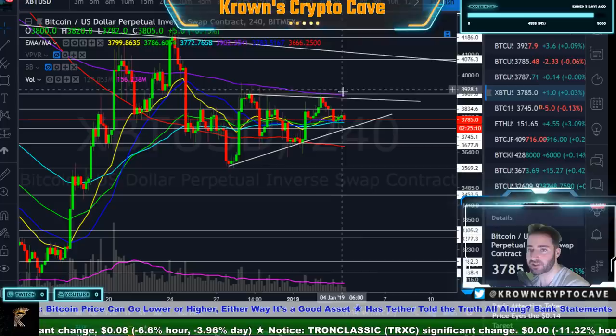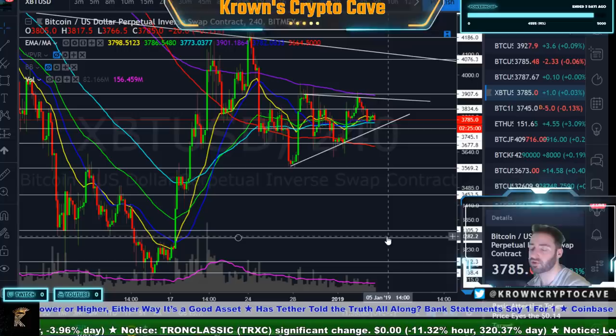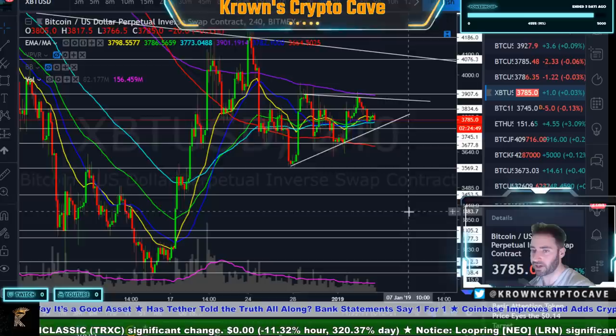If it breaks out to the upside, don't really see too much stopping you from about 4,100. If it breaks out to the downside, there's supports along the way, but I do believe at the very least you'd be getting back down to about 3,450. And probably, in my opinion, it does get down to about 3,250. Again, it's not going to happen in just one move. It's going to take some time, but something like that. And again, as you can see, there's supports along the way, and that's essentially what I'm thinking right now.